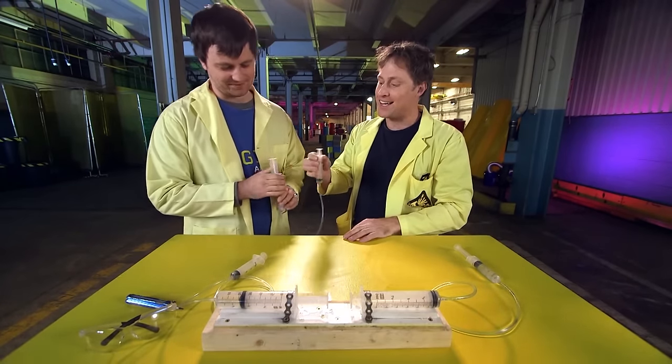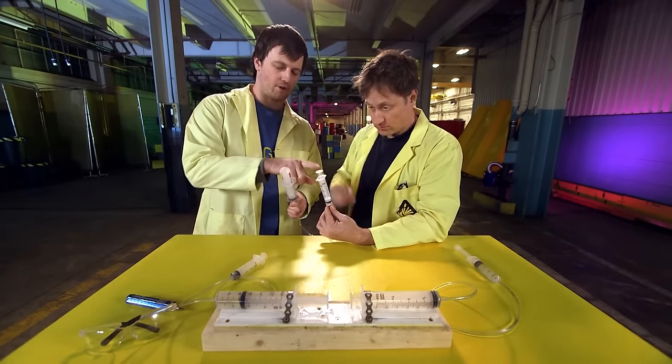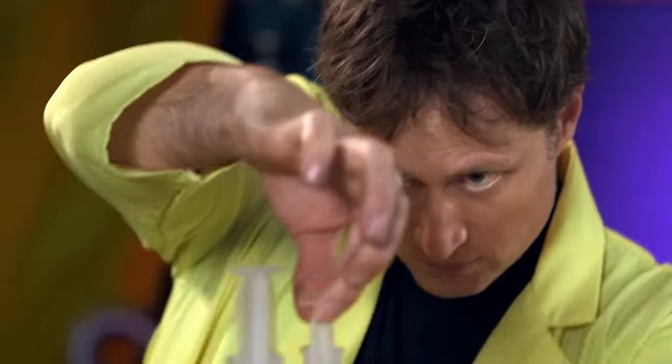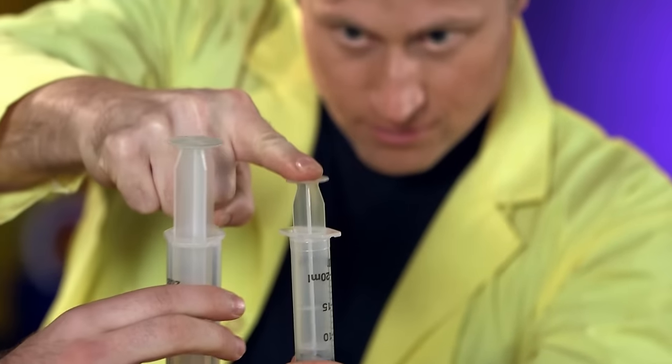Yeah, see, pushing down on this one is way easier. You wouldn't think that the small syringe would be easier. Why is that? The reason for it is that you have to push this one down a lot farther than you have to push this one down. Okay, see how far this one goes? And this one's barely moving. This one travels much more.